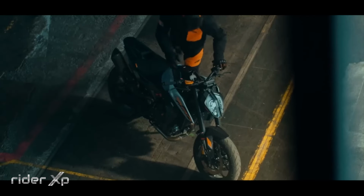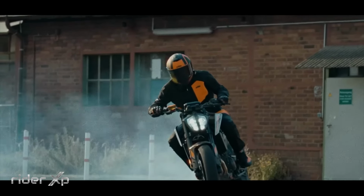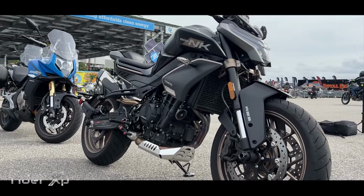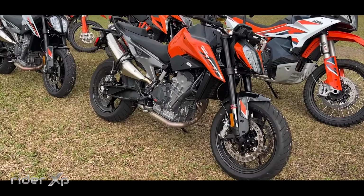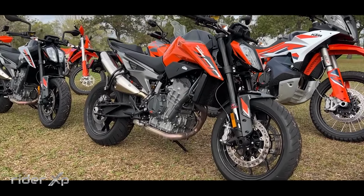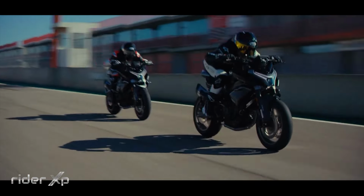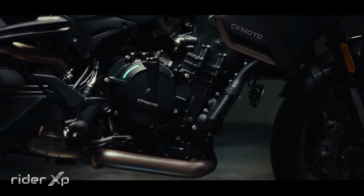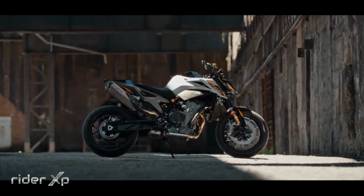The 790 Duke had been riddled with electronics and engine issues when it was originally launched in 2018. It was made in Europe back then. The current CF Moto and 790 Duke is the same platform, and I would honestly want to wait and watch how both these bikes do in the next couple of years before I make any perceptions or comments about their reliability. Having said that, I do hope they turn out to be reliable because the value proposition of both the bikes is absolutely amazing in these times of global inflation and supply chain nightmares.